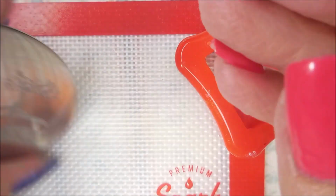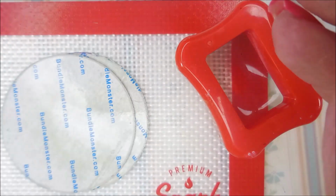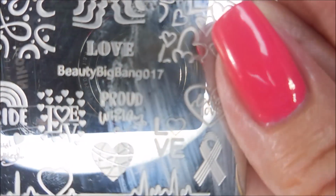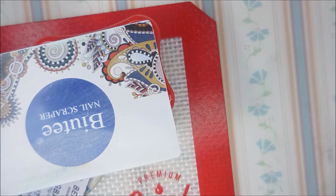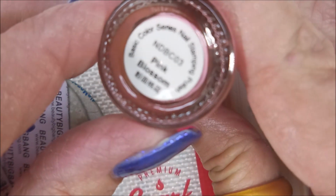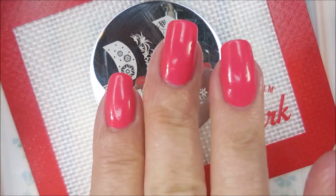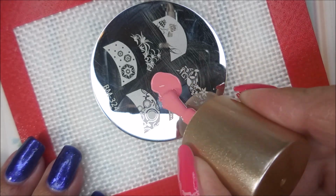And I'll be using BM 324 as well as BM 321 and Beauty Big Bang is 017. I got my Conad stamper and my beauty scraper out. I'll be using this Nicole Diary that I can't hold on to. It's called Pink Blossom. It's a beautiful polish. I do have my Burt's Bees around my cuticles to help with cleanup.